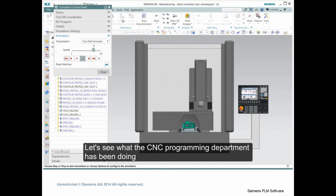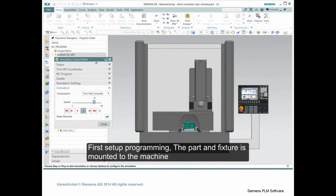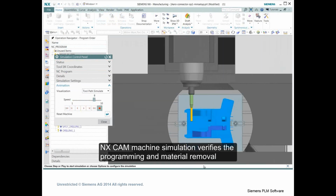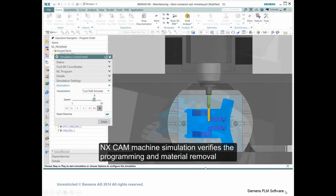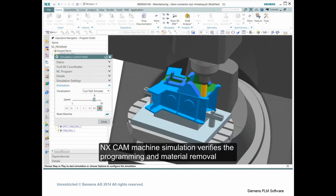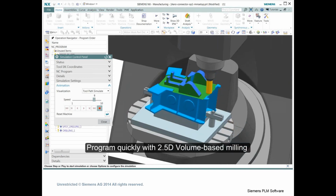Let's look at what the CNC programming department has been doing while we were over in inspection. First, set up programming: the part and the fixture are mounted to the machine. NX CAM machine simulation verifies the programming and the material removal. Here we see NX CAM simulation verifying our 2.5D volume-based milling.